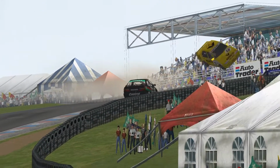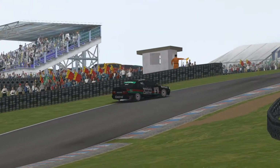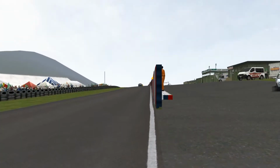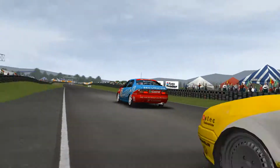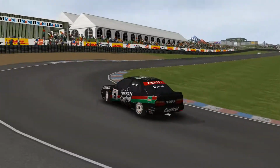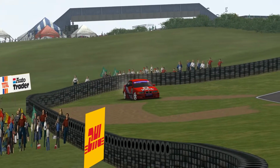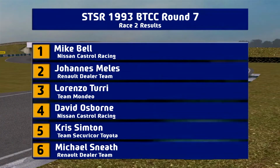And there is, have you seen it? A flying Renault. Oh, the post-race shenanigans here. So it's everything as usual here, so nothing to worry about. This is what everyone is doing here after the race, so yeah, nothing to worry about.